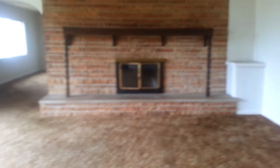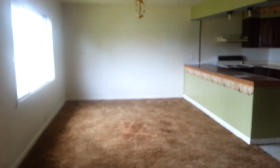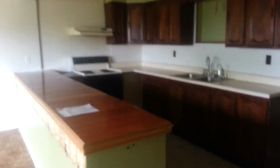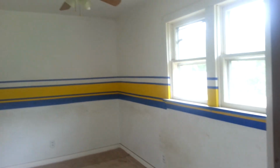Go back into the living room, down the hallway, and you'll come to the dining area. You'll see the kitchen. Enter into the laundry room. And then there's another finished room. It's got carpet on the floor, ceiling fan, windows out to the backyard, the view is. And a good size, whether it be pantry or linen closet or whatever you want to use.